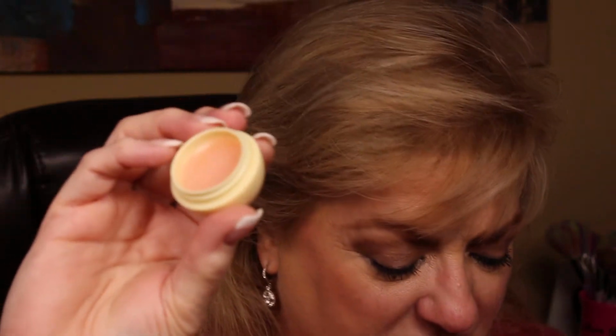It is kind of like a creamy peach color. It's not a true peach, because peach colors are typically darker. This is lighter. And when you use it, it is also just like the Bigelow Rose Salve. It's very oily, almost like Vaseline. And it smells so much like peach.